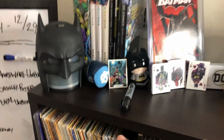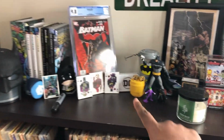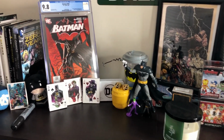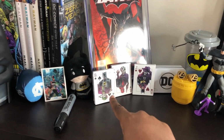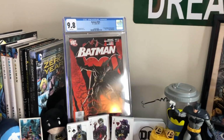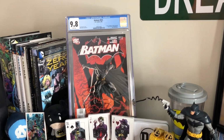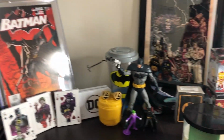So anyway, as you can see, when you back up here, it's all Batman. So I got my Todd McFarlane Detective Comics 1000 figure, my decks of 3 Joker's cards, because just getting one card with the books just wasn't enough. My slab, Batman 655. First appearance of Damian Wayne. You guys have seen it on the channel a couple times.